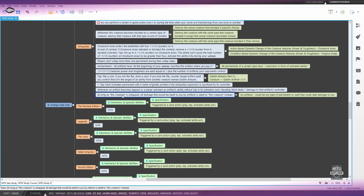So again, as long as this creature is tapped, as long as this creature is attacking, as long as this artifact, as long as this permanent is untapped. There are so many small things that we could change right here that we could replace one word and it's going to completely change the whole thing.